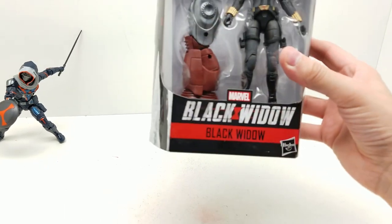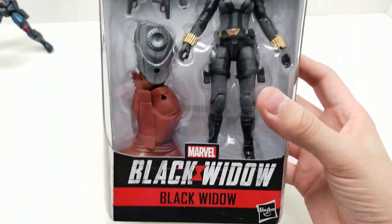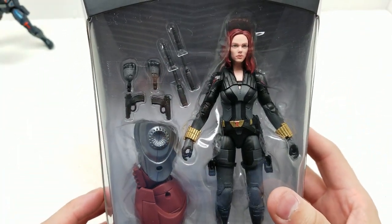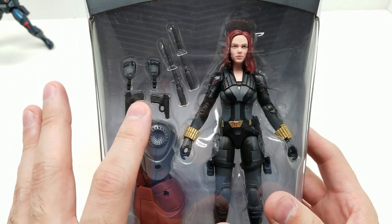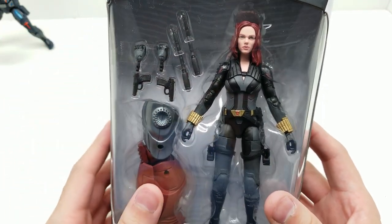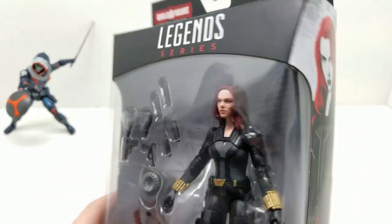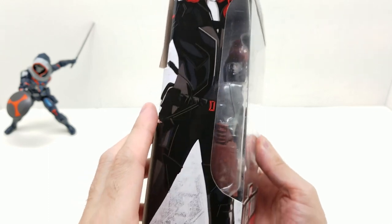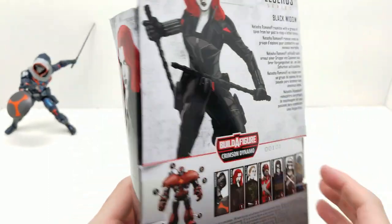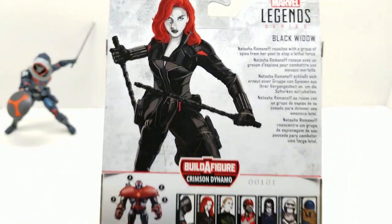And next we have this outstanding black suit, Black Widow. She looks absolutely amazing. Look at this. And this comes with one of the legs of Crimson Dynamo. Look at these accessories right here. We have another set of hands, we have a pair of handguns, and we have these batons. That looks outstanding. Let's see, is this the exact same picture? Mirror image. And good, we have another picture in the back, so it's just those two. The same, but this one is different, so it's not the same picture three times.